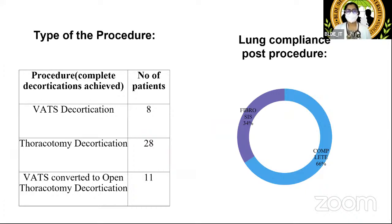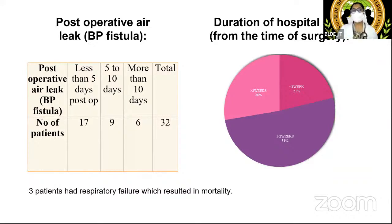Thoracotomy decortication was done in 28 patients. VATS was successfully completed in 8 patients, but VATS was converted to open thoracotomy in 11 patients. Postoperatively, lung fibrosis was seen in 34% of the patients, and complete lung expansion was seen in 66%. Postoperative bronchopleural fistula was present in 17 patients, which manifested in less than 5 days postoperatively, and more than 10 days, 6 patients had bronchopleural fistula.